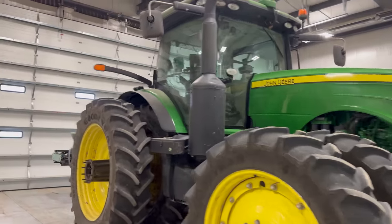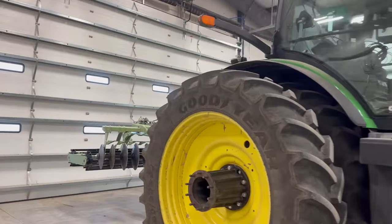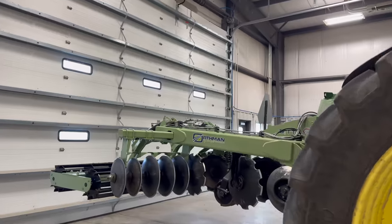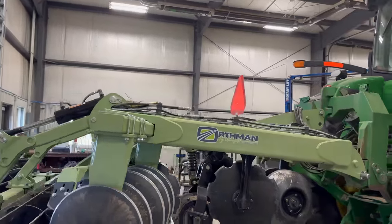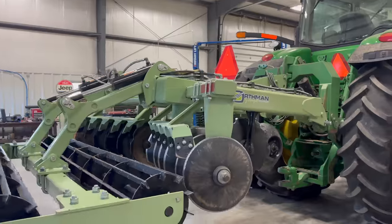Hooked up to this tractor right now, we have an Orthman track tiller, which is what we have been using to close our pivot tracks. And as soon as we get the oil change, the tractor will go back out to the field to continue doing that job.